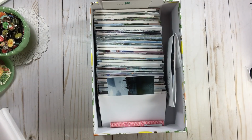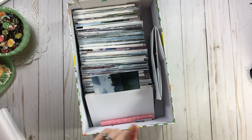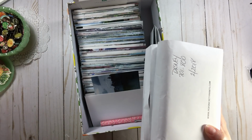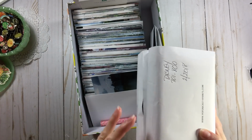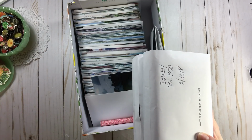So I will tell you my first step, because basically this is about 3 steps. The first step is that when it comes from your photo processor or your online processor, or if you're printing them yourself, I try to keep them in order as I printed them or as I took them, because I noticed that when you're getting photos back from an online processor or a photo lab, they don't come back in the order in which you sent them.